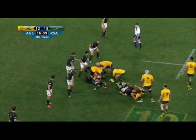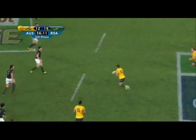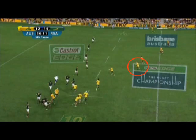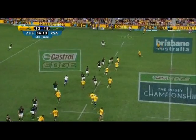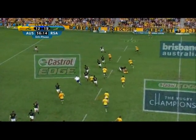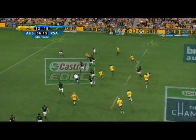In the next example, we'll see a really good line from Ben Alexander, who runs a different angle coming back on the inside to help hold defenders. Cooper takes the ball to the line, holds some defenders. It's great work from Lealifano, and then Slipper with the run. But look how far back the support runners are from him.